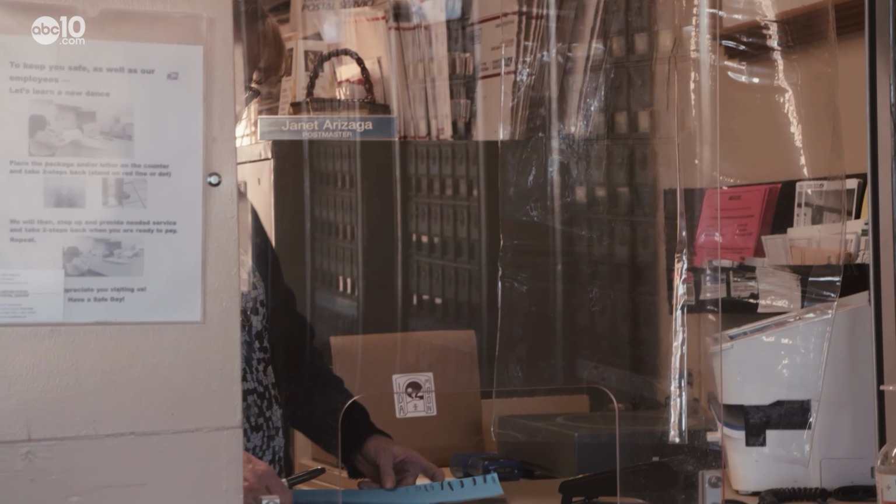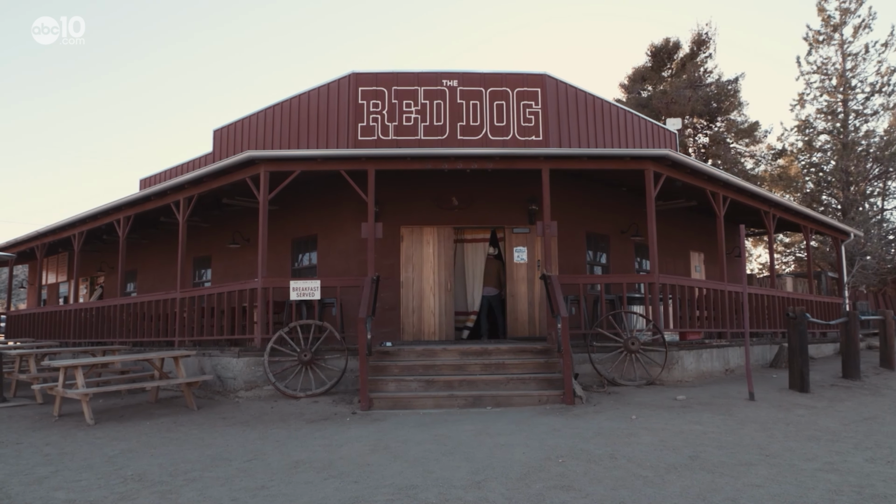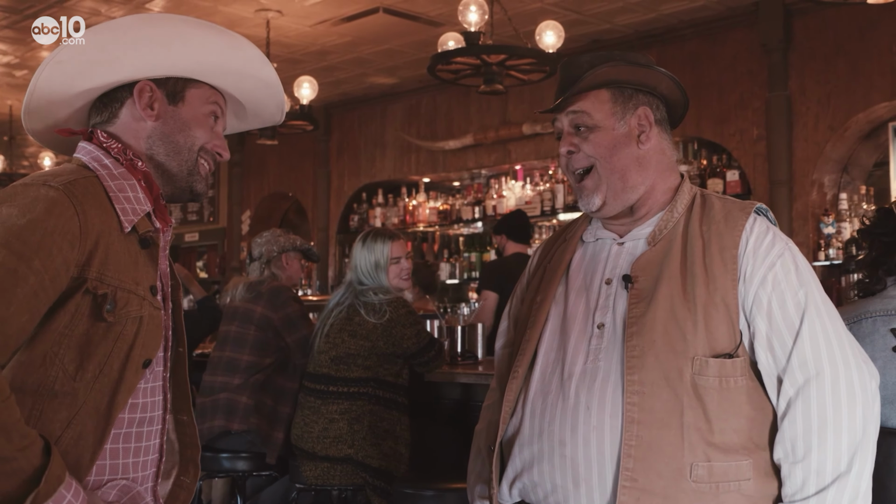Pioneer Town is equipped with a working post office, a soundstage, and a bar called Red Dog. Do you think there was some rowdy times in here after a film shoot? Oh, there were definitely rowdy times.